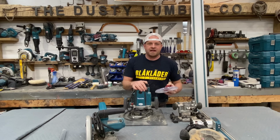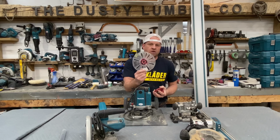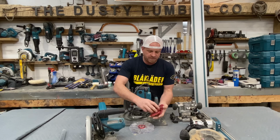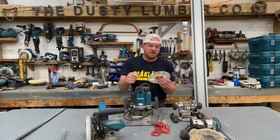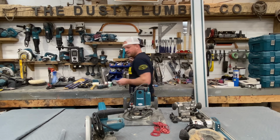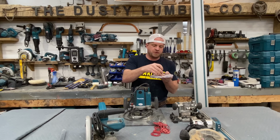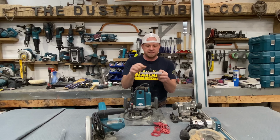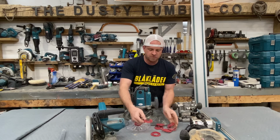Now, I actually feel like getting one more of these just so I don't have to switch them back and forth, but from Milescraft, they also have a router base with a bushing set. So I'll take this plexiglass off and I'll put this router base on, and you basically just center it. They've got a little tool that you set inside the shank of your router, and that allows you to set the center of this. And then they have different size bushings for different size router bits that you're going to be using.